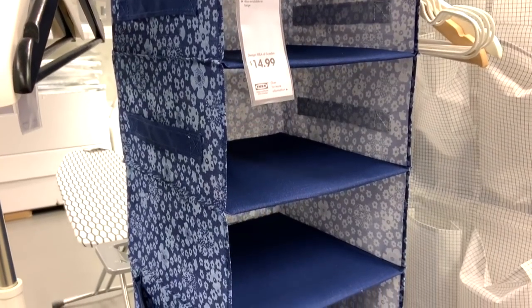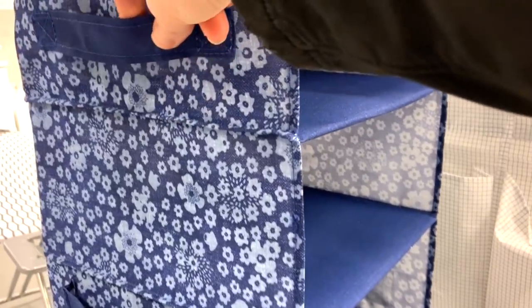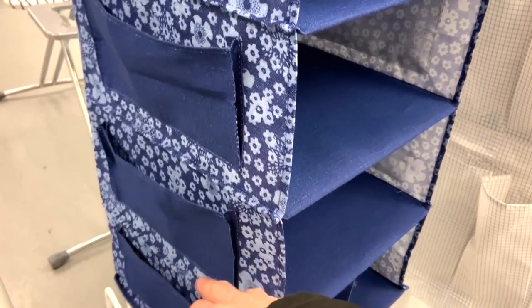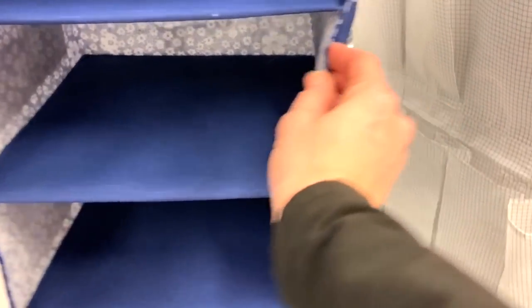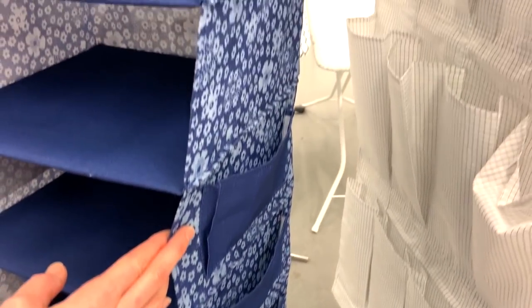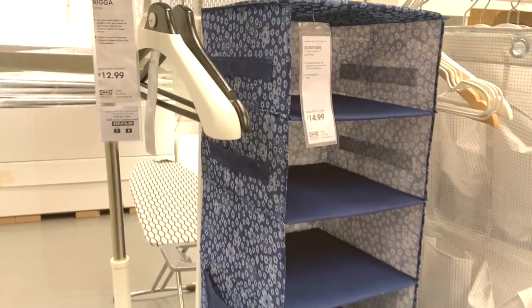Favorite closet organizer that I found for craft supplies was the Storstabe one in blue. And what I liked is on the side, you can see there are some extra functionality, some smaller pockets, kind of a strap that you could hang things off of. I think that this could be really functional for a crafting closet. So it's a pretty good option for only $15.